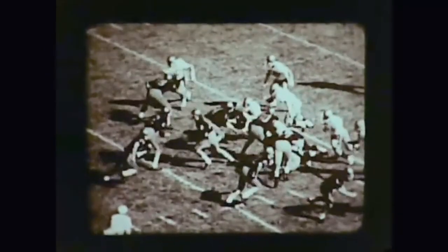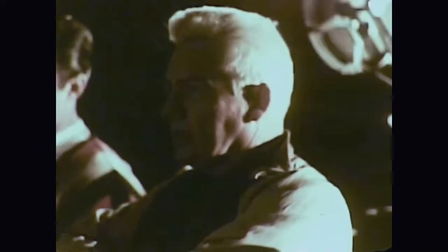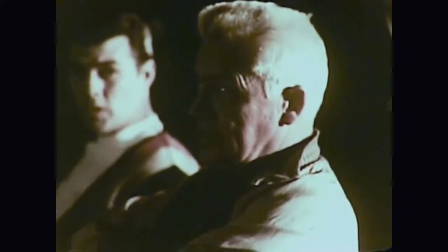Now watch. This pass play runs out of the I formation with a fake to the halfback off tackle. As you can see, they do a fine job of picking up. It's a tough play to run. Now watch your left tackle. They've got a dog on him. He still comes back and is able to pick up.